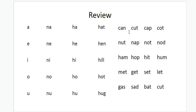And reading these words across, k, a, can. K, a, cut. K, a, caught. And with practice, you can read the words nut, nap, knot, nod, ham, hop, hit, hum.